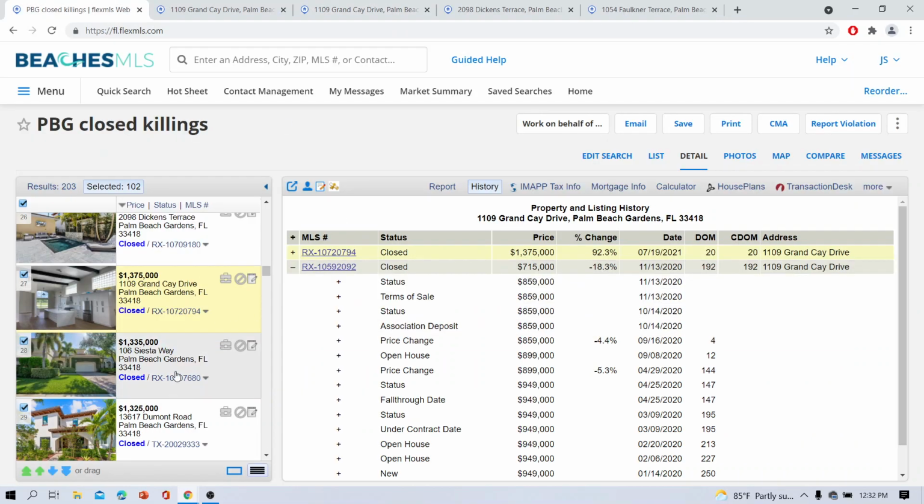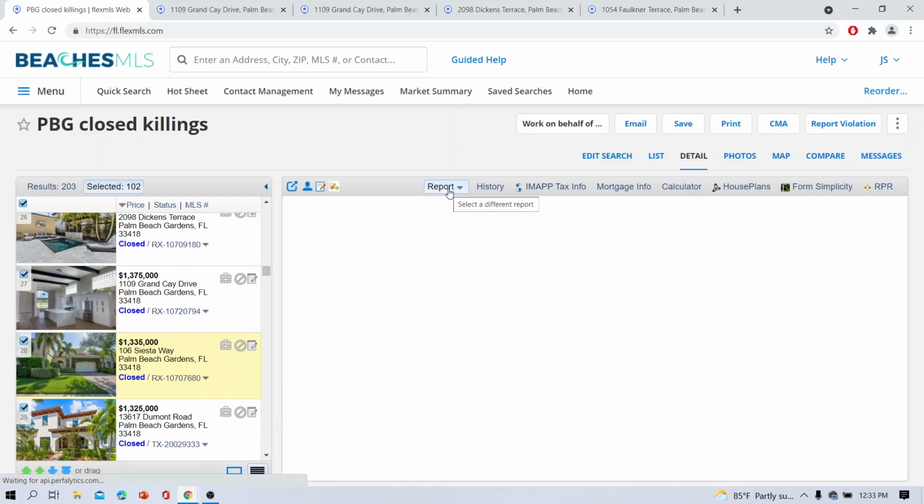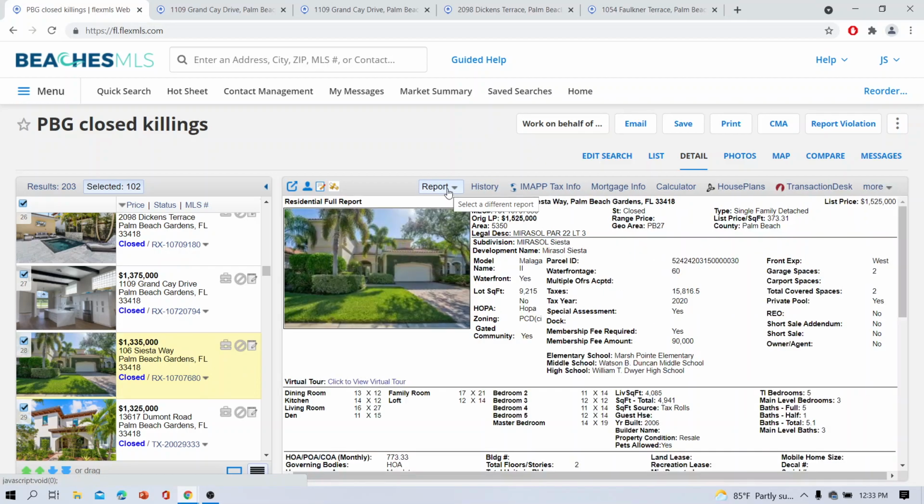All right. So here's Siesta Way. They paid $885, sold it for $625. In '13, they took a bit of a loss from '07 to '13. And then it sold for $765 in '15. 6 years later, they made over $500,000 profit on this one in Mirasol.